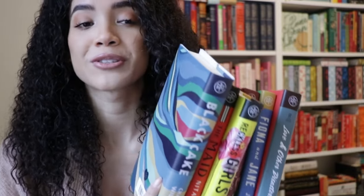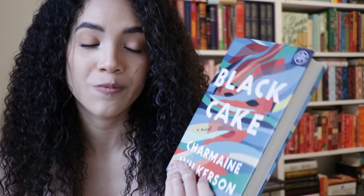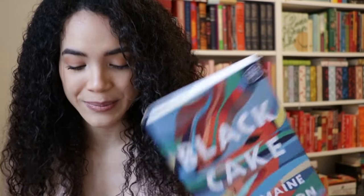Like every month they go through hundreds of books and new releases and give us a really nice curated selection. If I were to be choosing one for myself this month, I definitely would be going with Black Cake by Charmaine Wilkerson. This one is actually a new release coming out in February. And this book was already on my radar, so I'm super excited to get to reading this book soon.